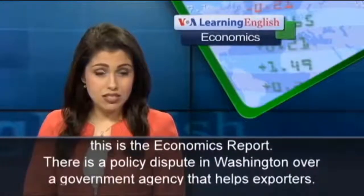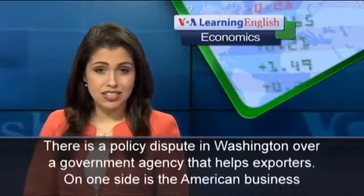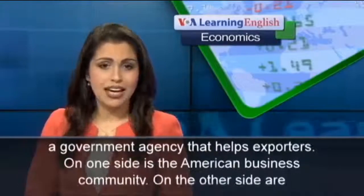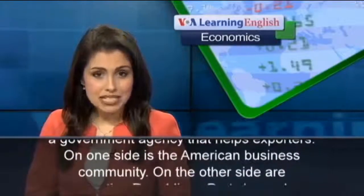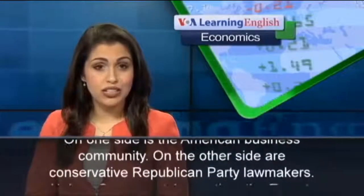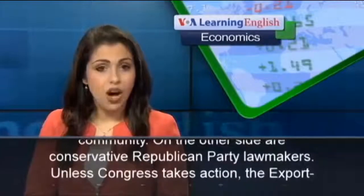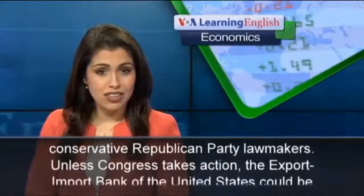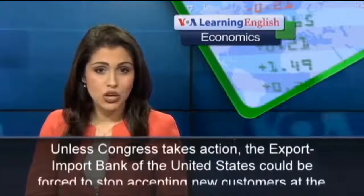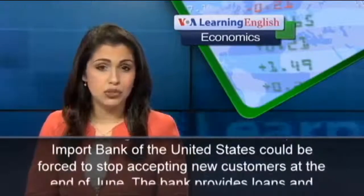There is a policy dispute in Washington over a government agency that helps exporters. On one side is the American business community. On the other side are conservative Republican Party lawmakers. Unless Congress takes action, the Export-Import Bank of the United States could be forced to stop accepting new customers at the end of June.